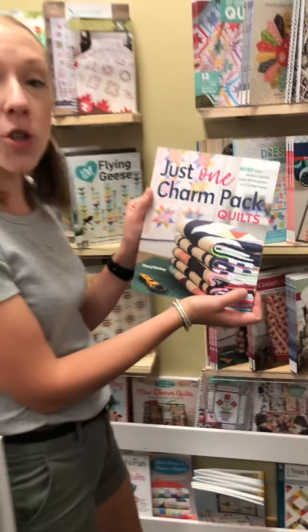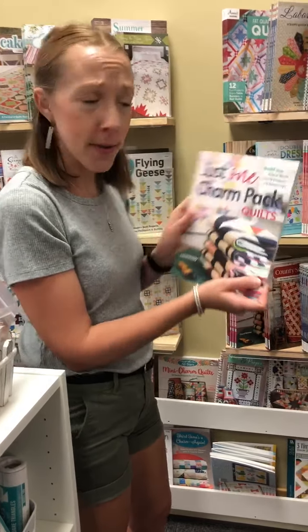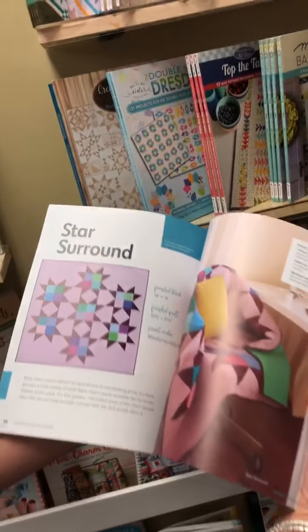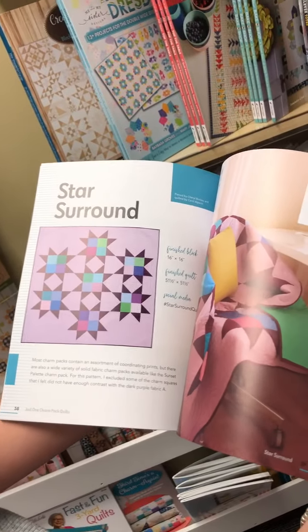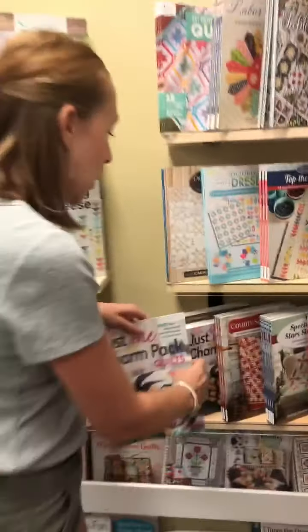And last but not least, but pretty amazing, just one charm pack quilts. You need one charm pack to make these. And we sell you charm packs all the time, so I know you have them, girls. Okay, super cute things in this book. Look, this one. Look at that. How pretty is that? Oh, look at that one. Oh my gosh, I like that. Oh, I lost it. Okay, there it is. It's so pretty. Okay, so there's a book.